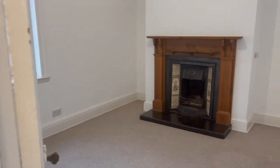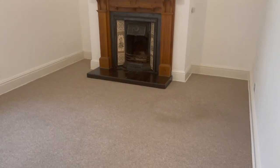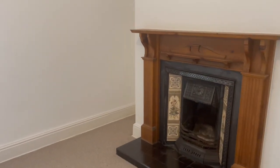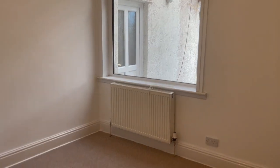And then we come through into the second reception. This is to the rear of the property, so it could have all sorts of uses. Second living room, use it for dining. There's lots of things you could do here. Nice big window looking out to the rear of the property. And that's our second reception.